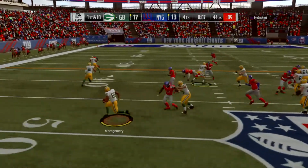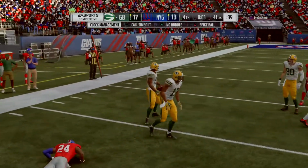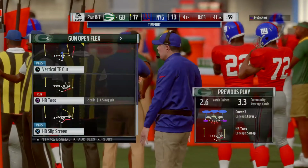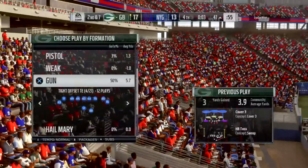They'll run it now out of the gun. And some good tackling there as he stopped up at about the 41. And a timeout comes in. The whistles blow with 3 seconds remaining.